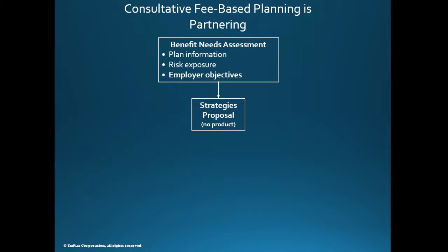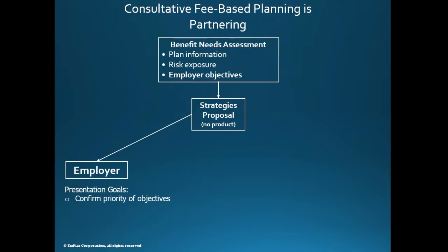You want to confirm the priority of the employer objectives. And this is, again, a big area where I've seen a lot of mistakes that brokers have made. The client tells them, I can't handle these premium increases anymore. It's killing us financially. The broker sets up an HRA or an HSA and they pass all the savings on to the employer. And the employer didn't tell them they needed to save money. They said they were concerned with controlling costs.